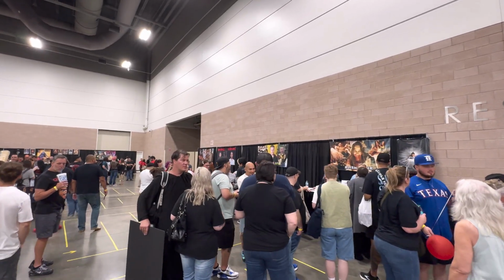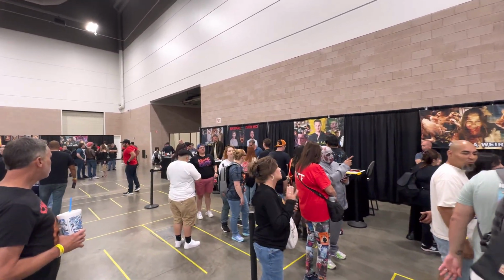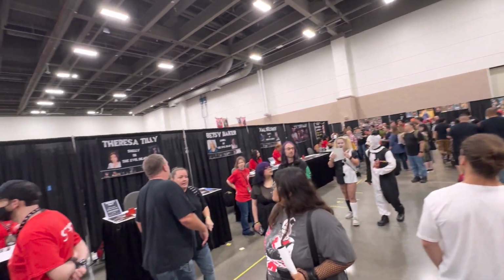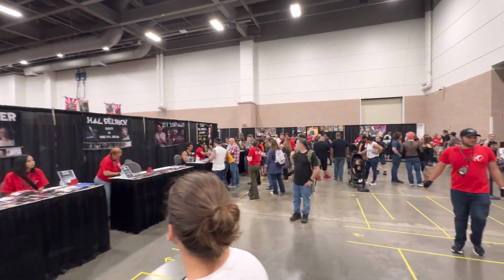Over here we have the cast from the movie Abigail. Came out in 2024. Awesome vampire movie. Mark Duplass is over there. Devin Sawa. Kevin Durand. Over here, some more cast of the original Evil Dead. Very nice, very nice.